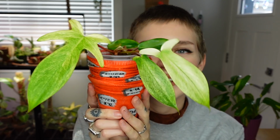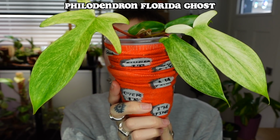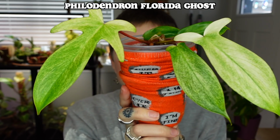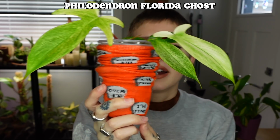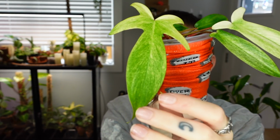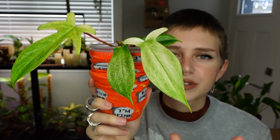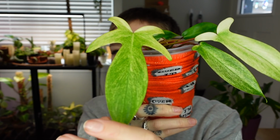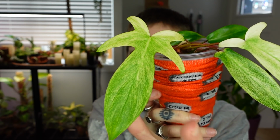Okay, so the next plant that I've been absolutely loving lately is my beautiful Philodendron Florida Ghost. Look at that coloring. Like, this Florida Ghost is just absolutely perfect to me. Yeah, I just love this plant so stinking much. This is the newest leaf, as you can see. That's the most mature. This is a young plant. I did grow this from a wet stick, but yeah, I'm finally getting, you know, a more interesting leaf shape. I love this like minty kind of look she has going on.